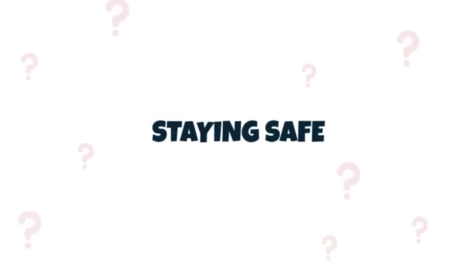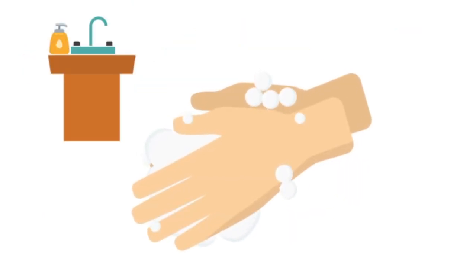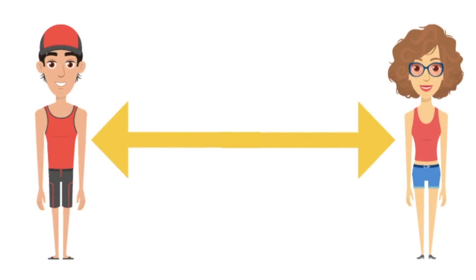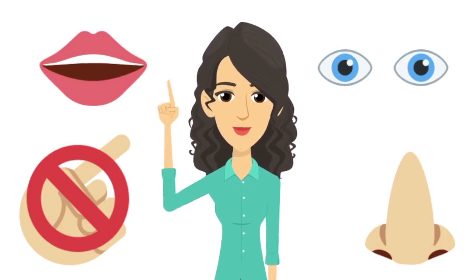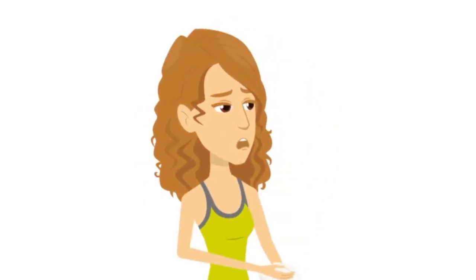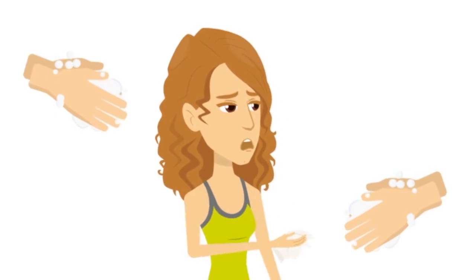Keeping safe. To help keep safe against viruses, it is important to regularly and thoroughly clean hands with soap and water, or use a hand sanitizer when soap and water is not available. When outside of your home, keep 2 meters apart from other people. Avoid touching nose, eyes and mouth and general face area. This is to keep any of the virus that may be on surfaces away from your body to reduce the risk of infection. When you cough or sneeze, cover your mouth and nose with a tissue, or if you do not have a tissue, do it in the crease of your arm and make sure you wash your hands after.